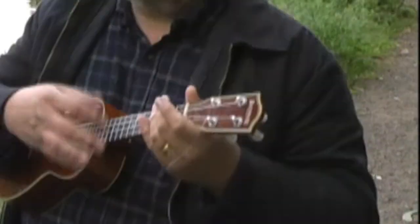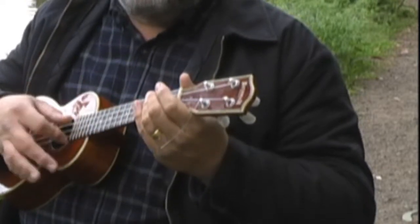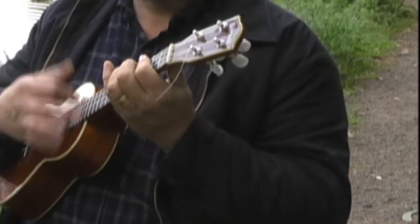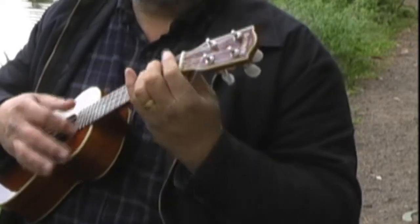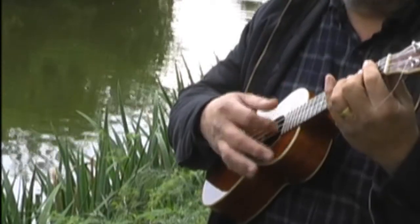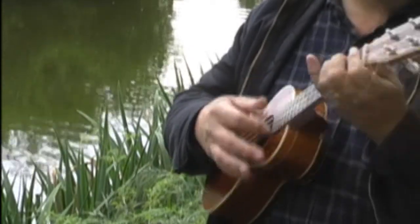But there was a serviceable Bushman Jenny concert uke that I played a lot. I did all those Stow Lake solo videos on it. When it was stolen, it had a repaired crack in the face, so that's something that might help identify it. And kind of a rough finish. It's not a fancy finish job. It looks like it's still broken, but it's not. It's fixed.